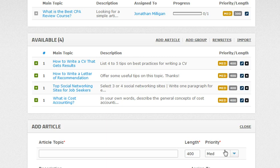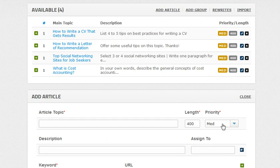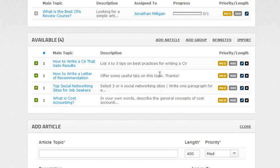If you were to set something at medium priority, then the writer has 3 days to write that article and submit it before it gets thrown back into the general article pool for other writers to claim. And then there is the low priority, which gives the article writer 5 days to completely write the article before it gets thrown back in here as well.